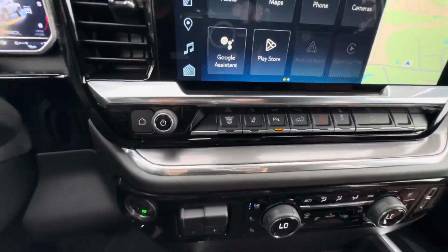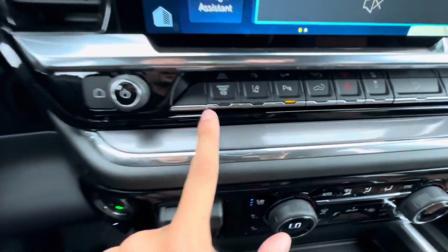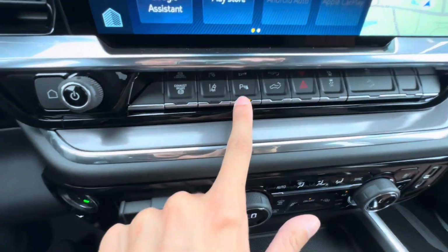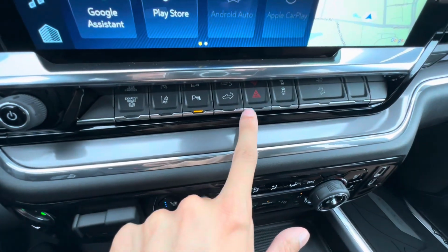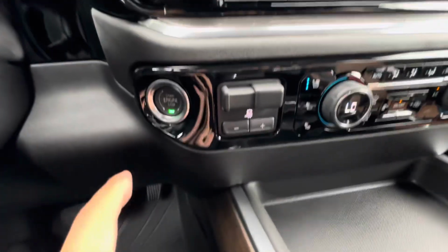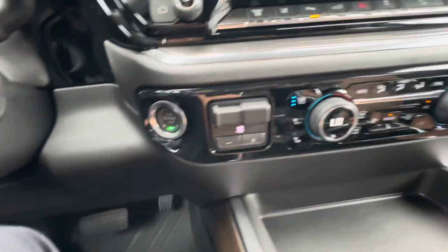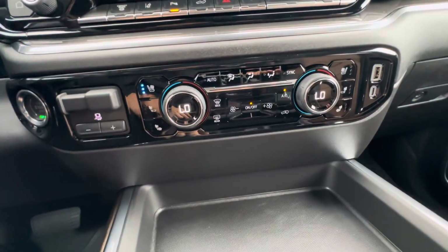Right below that, we're going to have all of our volume controls with mute and unmute, a home button, diesel exhaust brake, lane keep assist, front and back parking sensors, tailgate, hazards, traction control, and our hill descent. Right beside our start button, we're going to have a trailer brake controller that we can turn down or up, and we have all of our AC controls.